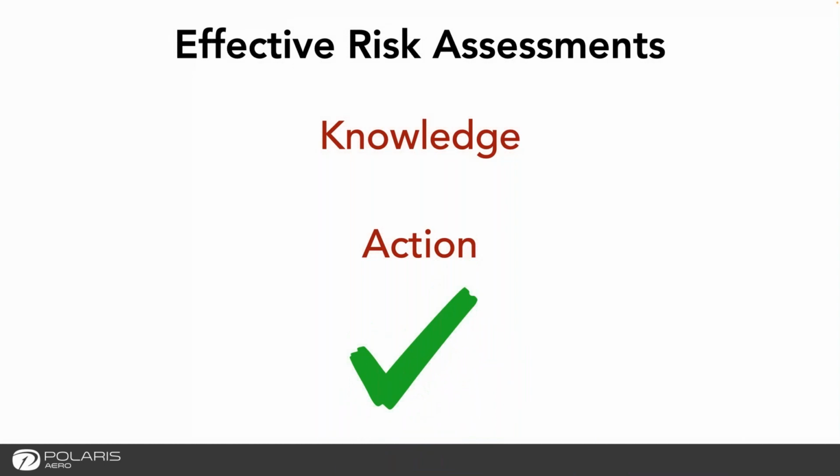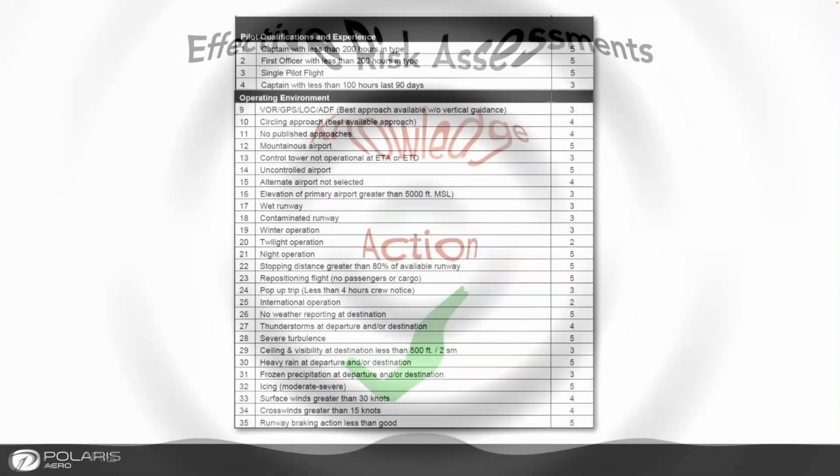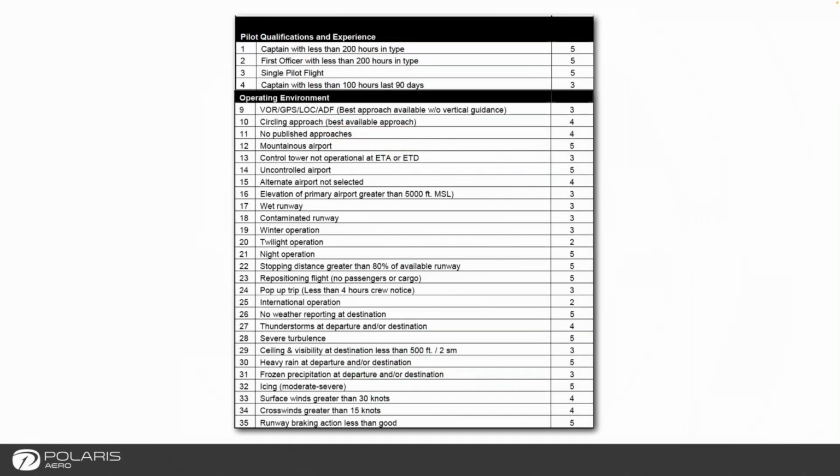So what I'd like to do now is look at the most popular way of assessing risk, which is the FRAT tool. This document is actually derived from an FAA information for operators, InFO 07015, and this is just a screenshot of it. I think everyone is familiar with how it works. We basically assign numerical values to various hazards. For example, a wet runway is assigned a value of 3. These are then added together to get an overall score. The higher the score, the higher the risk. This is a pilot example, but the same methodology applies to maintenance and ground personnel.